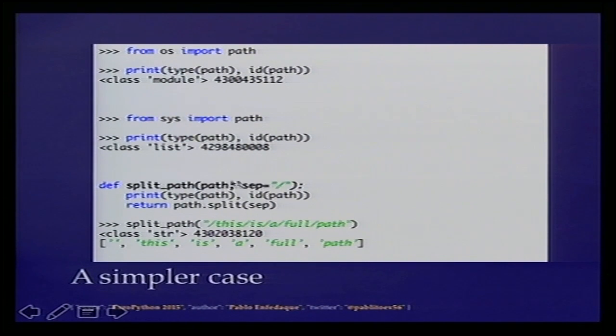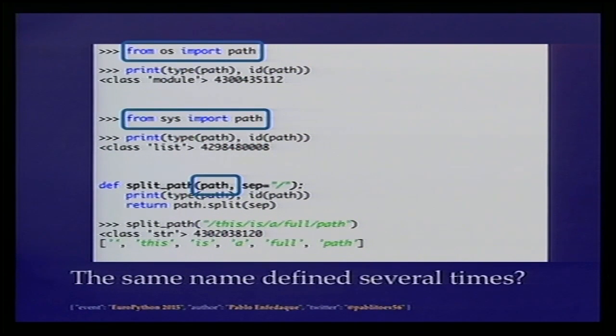Or even, I can have a function with, again, path as one of the arguments. And again, no clash, no problem here. The compiler, the interpreter, doesn't complain. It works, right? It's something natural in Python because you use it and it works this way, and you program and you see it, yeah, it's the way it works. Why? Why is it the way it works?